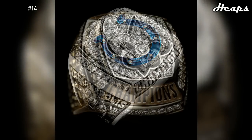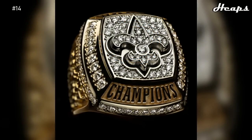At number 14, we have the Saints ring from Super Bowl 44. This ring is really simple, and that's what I like about it. Obviously, the Saints logo in the center is encrusted with diamonds, but the gold-colored diamonds throughout the ring give a very clean look. They don't try to do too much with this ring, and you can appreciate that.